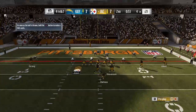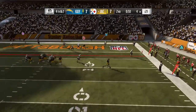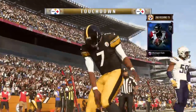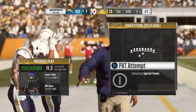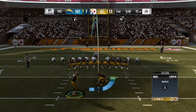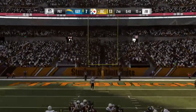They'll come out in the pistol. Vick to throw on fourth down. Flushed out right. And he's in for 6 and a Steeler touchdown. Michael Vick with his second touchdown here in this first half. And the Steelers are able to strike for 6. And that touchdown gives them a touchdown lead before they attempt the extra point.